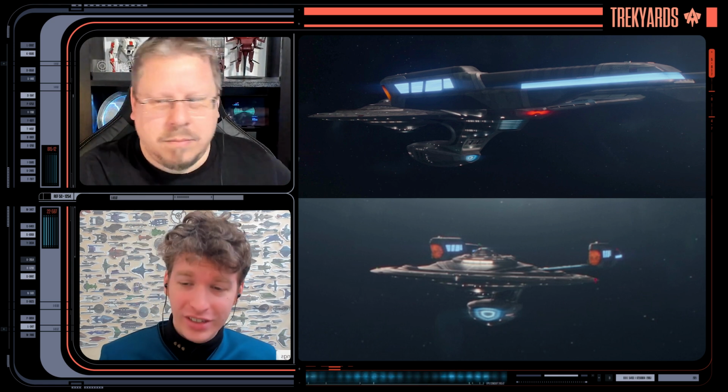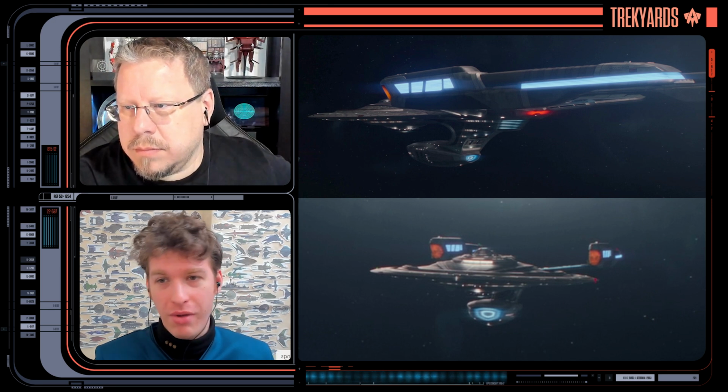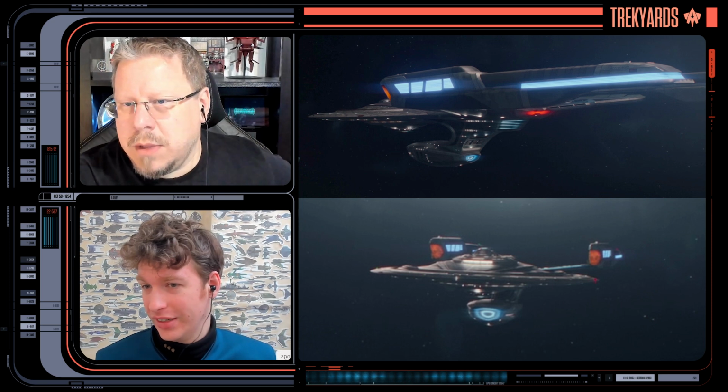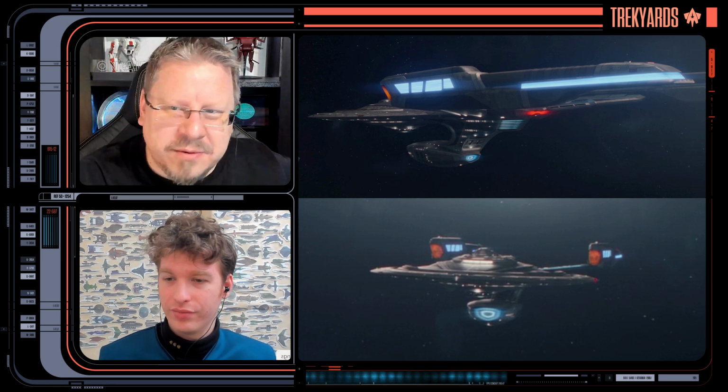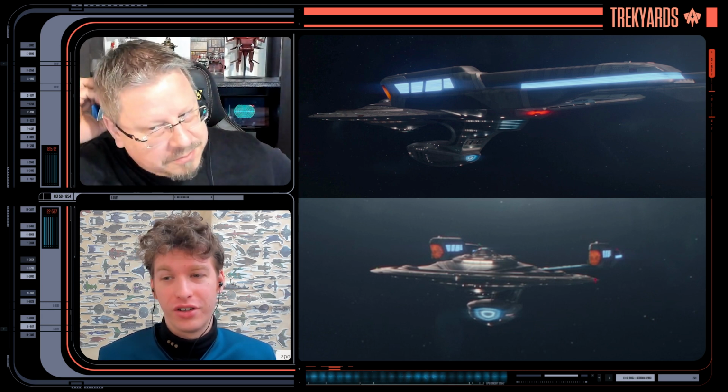And I still like the Stargazer nacelles, and thank God I liked them the first time, because if you like them the first time, every time you see them, you're going to like them still. Still great. I remember not being the biggest fan of them when I first saw them, but they have grown on me, and I do like them now. They've had to grow on you because they're everywhere.